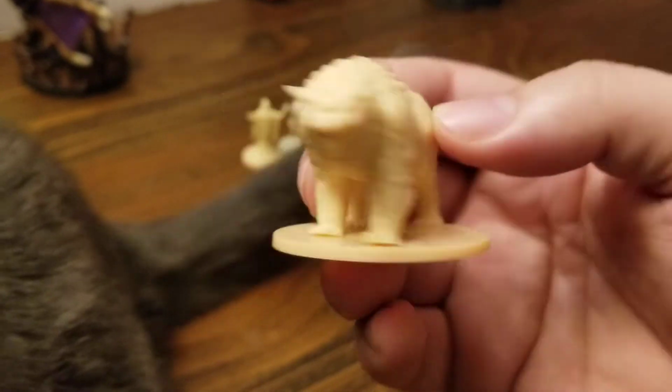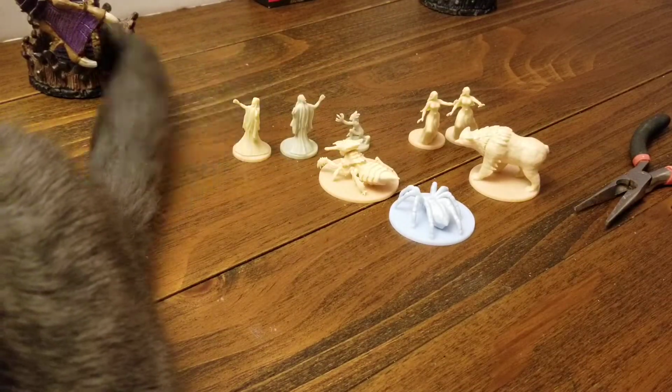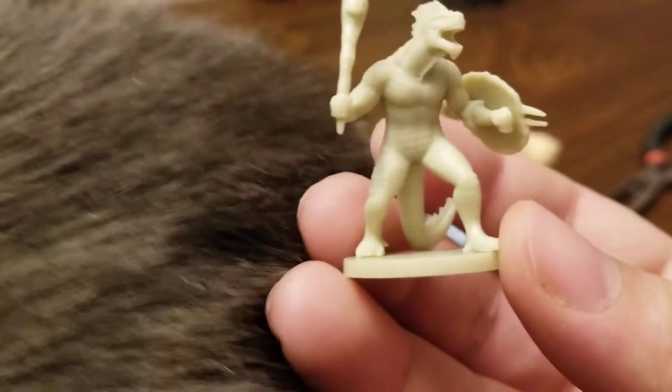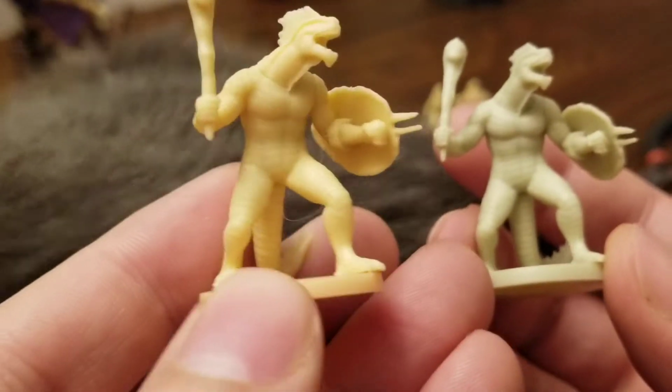All right. This is an owlbear. Very cool. See how many of those we get. Those might be worth the price of admission. There's a spider. Ooh. Lizard men. Well, that makes sense in a swamp set.